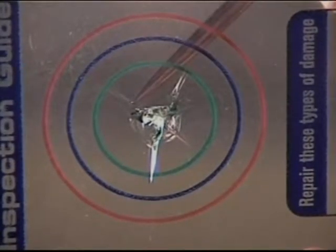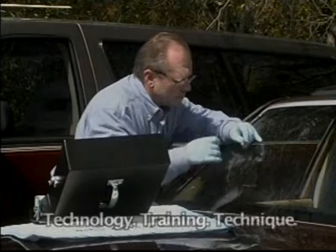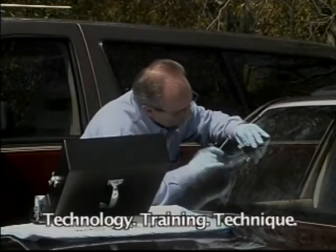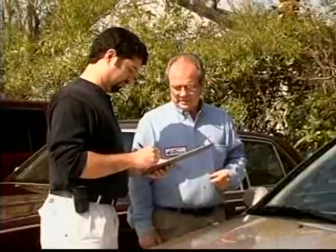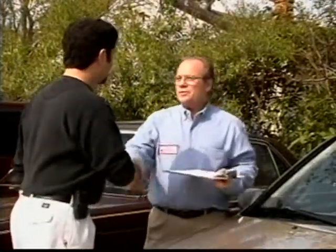Ultimately, this bears repeating. Repairs are made or not made on a case-by-case basis, based on the repair technician's understanding of breaks, skill with repair equipment, and expectation for a high-quality result. The more complicated the break, the more you need to rely on the technology, training, and technique of a skilled repair technician. This knowledge is your key to approaching windshield repairs like a pro.